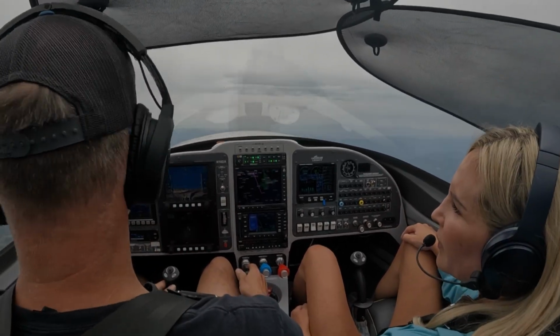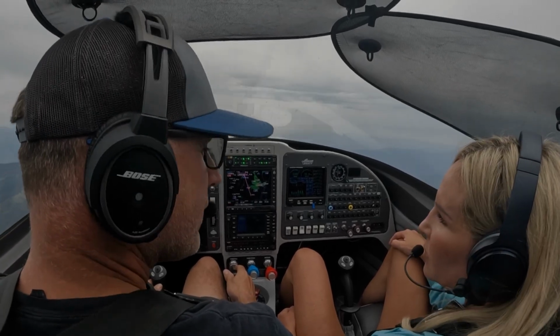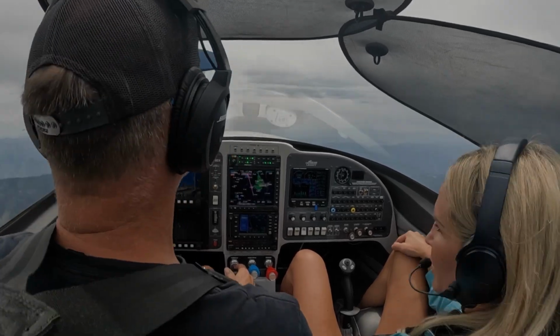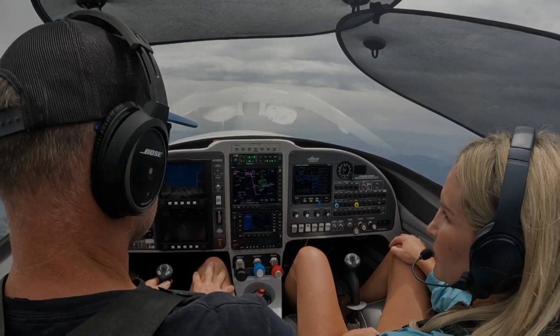A lot of forest fire stuff down here. Do you kind of feel like you want to fly over the lake at least? Let's see how bumpy it is. It's actually getting better right now, huh? Don't jinx it.